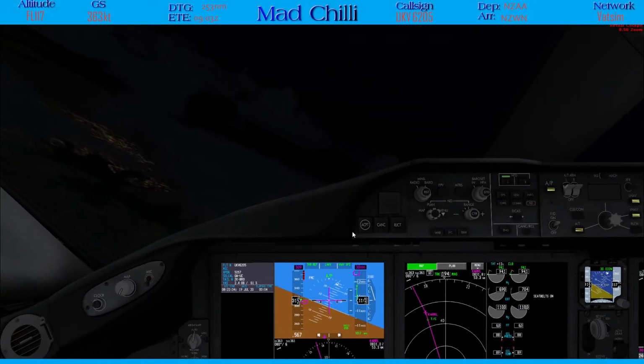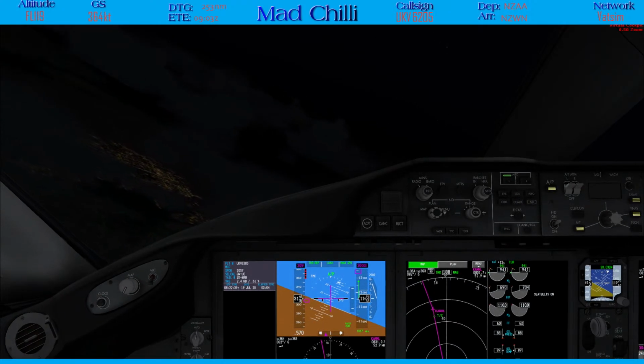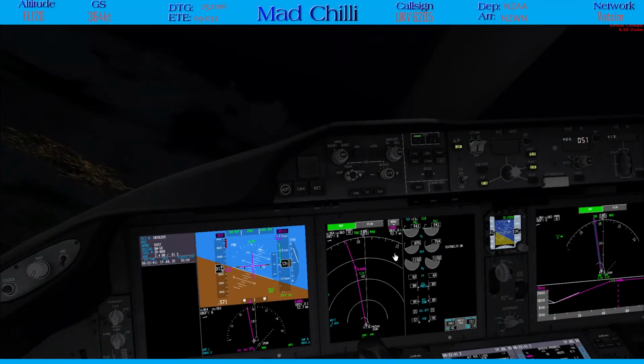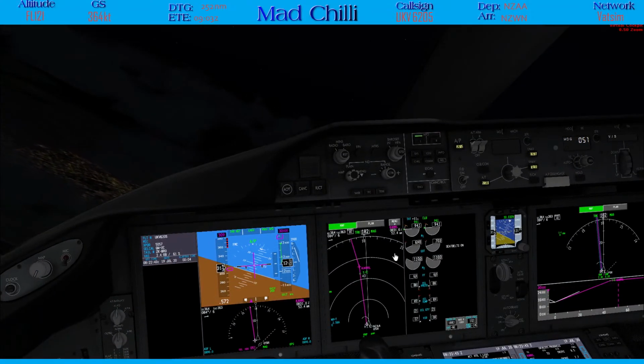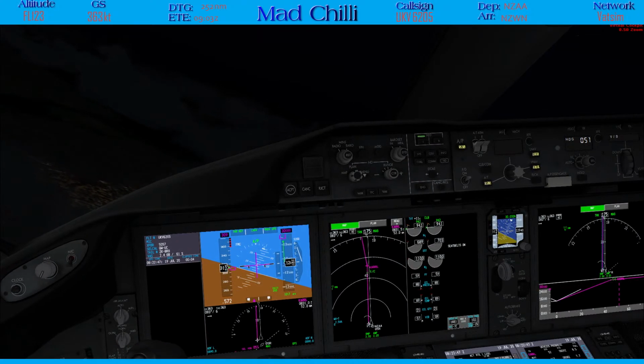Shamrock 66 Victor Mike, airborne. Shamrock 66 Victor Mike, Auckland approach, g'day, identified track by the SID climb at flight level at 260. Track climb, flight level 260, thank you.